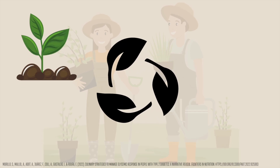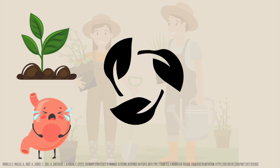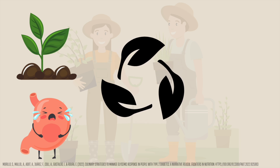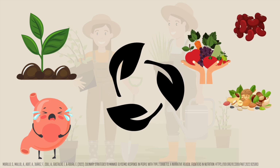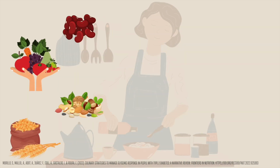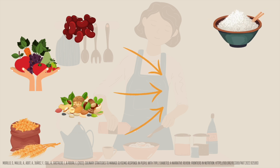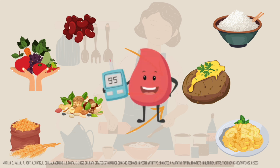Fiber is a plant source of carbohydrates that our bodies have a harder time digesting, making this the perfect carb for diabetics to consume. Food sources high in fiber in the Mediterranean diet include fruits, vegetables, beans, nuts, seeds, and whole grains. What is great about these fiber sources is that they can be mixed with more starchy carbohydrates like white rice, potatoes, and pasta, which are the culprit for high glycemic responses and blood glucose levels. By combining these two carbohydrates together, it allows for a slower digestion and absorption process, resulting in a low glycemic response.